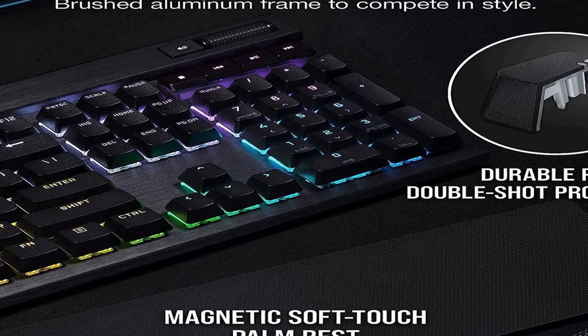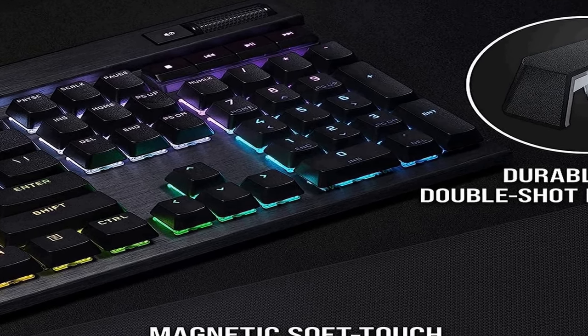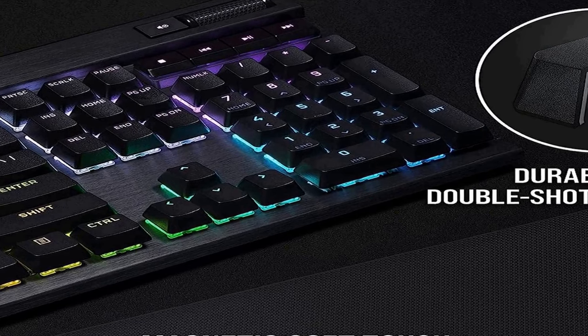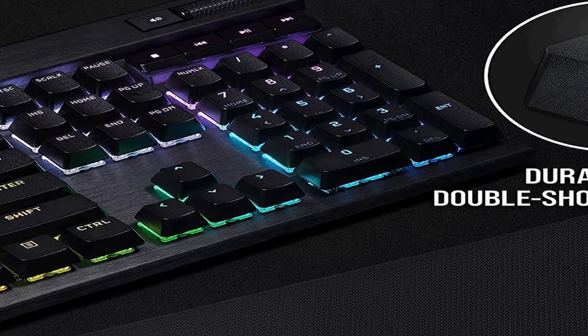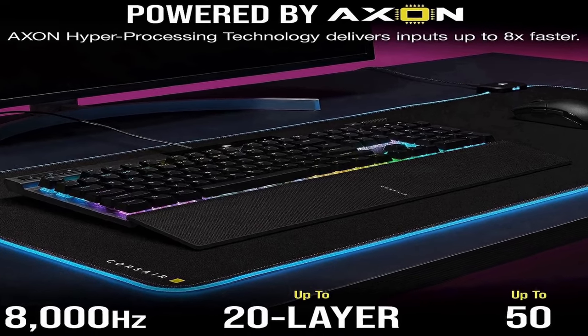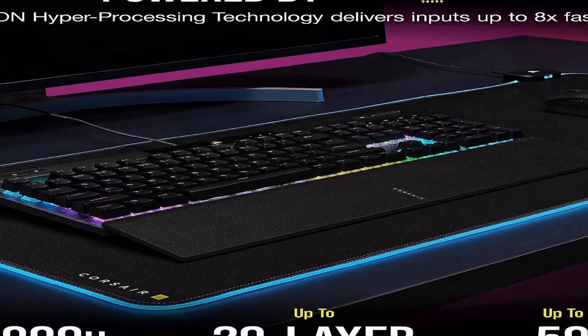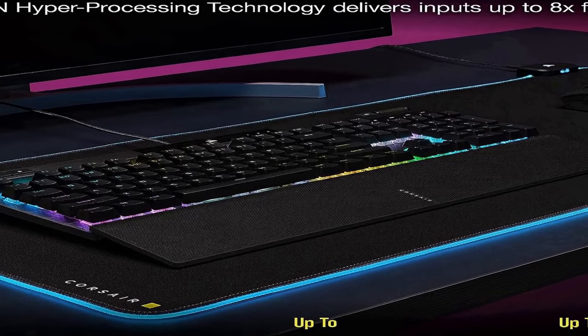The keyboard comes in a sleek black design with a QWERTY NA layout for North American users. Additionally, it includes a magnetic soft touch palm rest for comfortable long gaming sessions, making it a well-rounded and premium choice for gamers seeking a reliable and stylish keyboard.